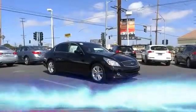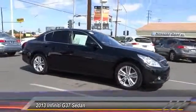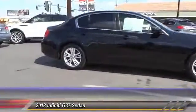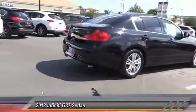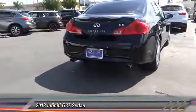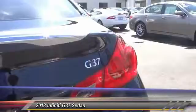The 2013 Infiniti G37. The G37, a deeper level of performance, a new level of exhilaration. The car is blistering quick, yet returns 21 miles per gallon overall and is priced below $25,000. This vehicle has less than 30,000 miles.